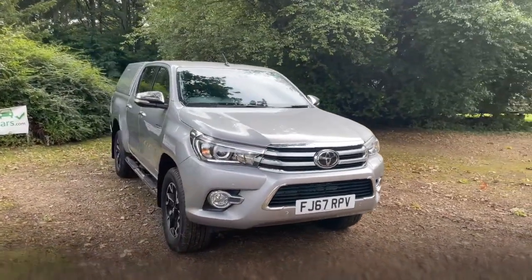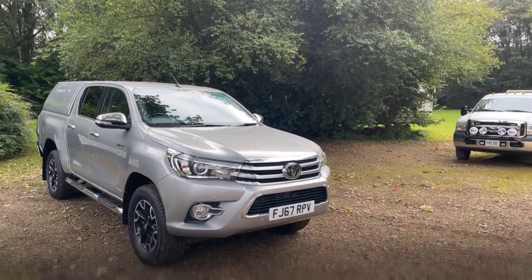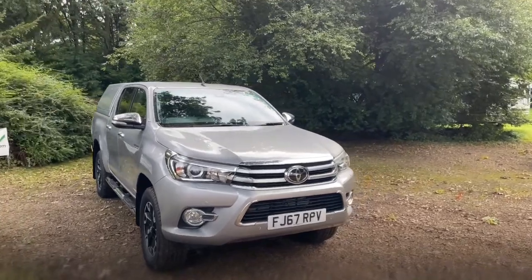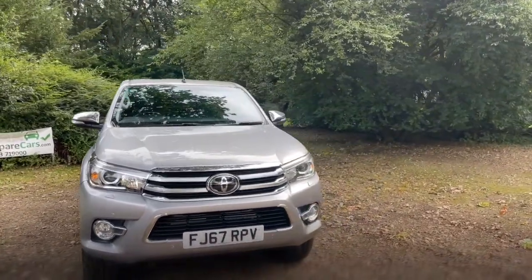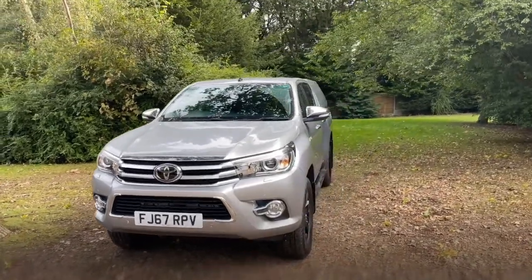We'll have a look in the back and then we'll have a look inside the vehicle, looking at the seats, the functionality. I'll even tell you what it smells like inside. When we've done that, we'll pop the bonnet, have a look at the engine, and finally we'll have a look underneath at the underside of the engine, the chassis and of course the spare wheel.